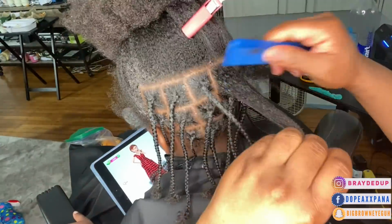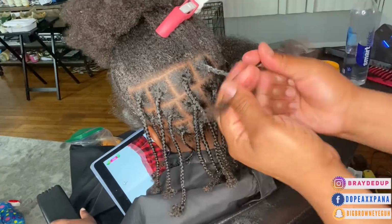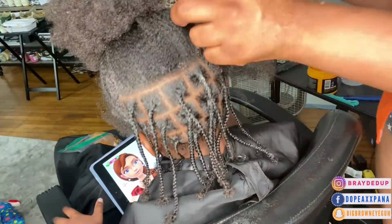I think when they're younger than that, honestly, they need to be in something super kiddie, some pigtails, I don't know. That's just my opinion. But yeah, let me know what you guys think in the comment section below.